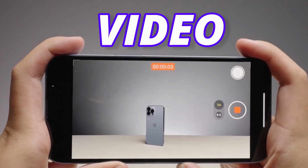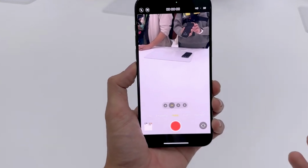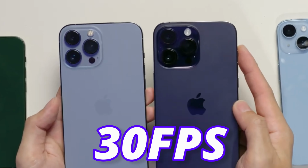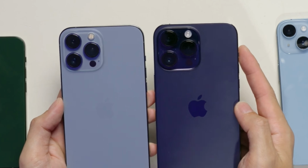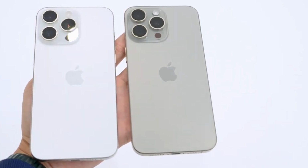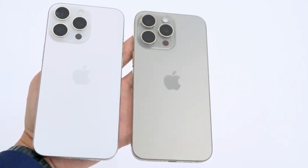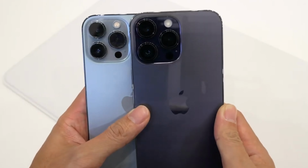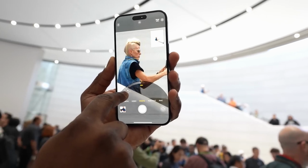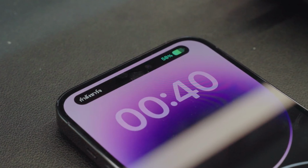Also, for video, iPhone 15 Pro Max is able to record ProRes 4K at 60 frames per second. We got only 30 frames per second on iPhone 14 Pro Max. The low light imaging is also getting better on iPhone 15 Pro Max, but having almost the same camera numbers won't affect much. Maybe we get these features with the new update, or it may be exclusive to the iPhone 15 Pro Max.